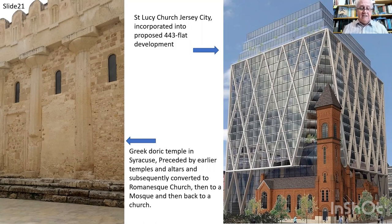Excavations between 1907 and 1910 by Paolo Orsi revealed earlier temples, altars, and shrines underlying the Athena temple. We could argue that in this case, the tectonics of the structure were preserved over the entire period of its lifespan and through all of its structural modifications. They were the tectonics of a place of worship, even if the specifics of the rites of worship changed and required alteration in the detailing of the structure.